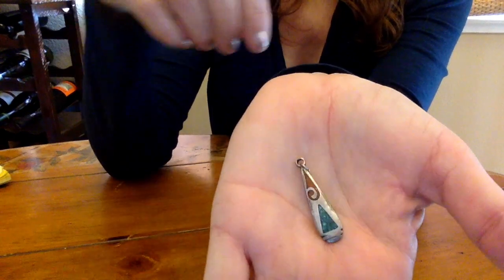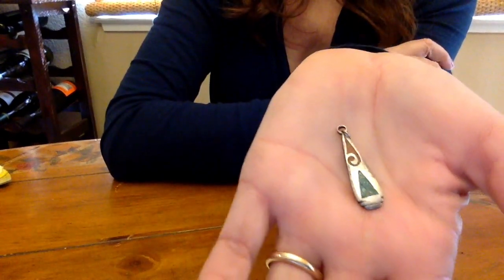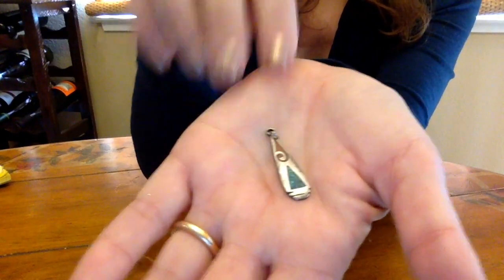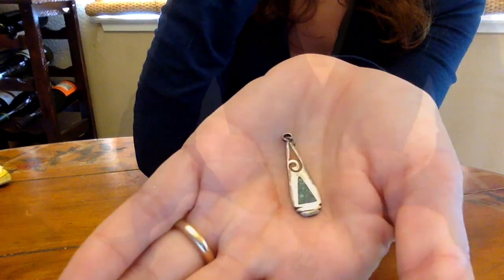Okay, so the next thing that I wanted to show was this piece of, I believe, it's not marked, but I believe that's Old Pawn silver. I'll try to check it out and see if it's silver. But what I like about this is it's that really pretty chip inlay turquoise.